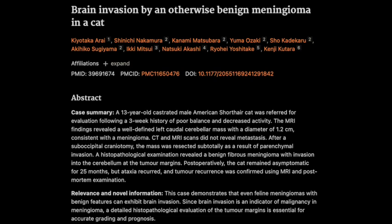They basically made an opening in the back of the skull to access the tumor. But when they got in there, they found that the tumor was really stuck to the cerebellum, and they couldn't remove all of it. That was the first sign that maybe this wasn't a typical meningioma, so they took out as much as they could safely and sent it off for a biopsy. So were they right? Was it a benign meningioma?